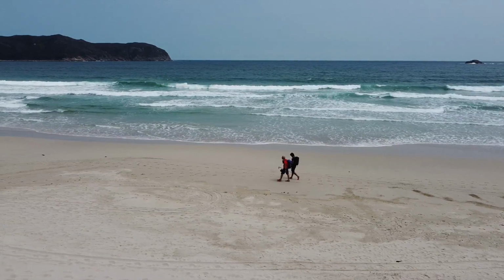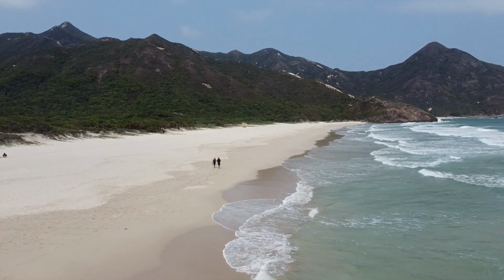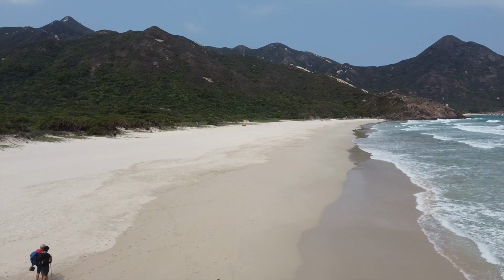Then continue over to Tai Wan, the longest of the sandy beaches. After that, there's one final short crossing to Tong Wan.